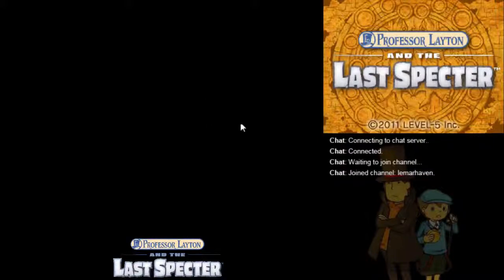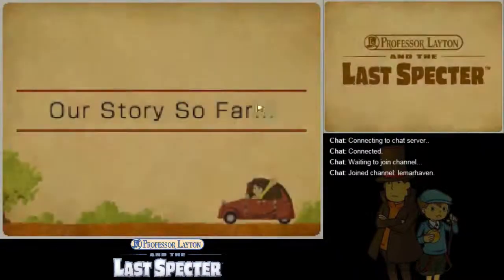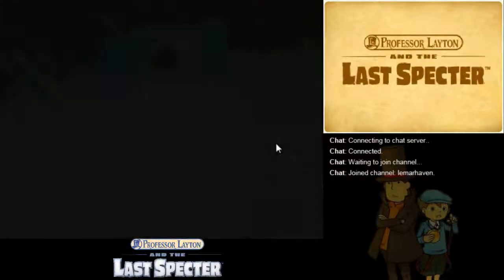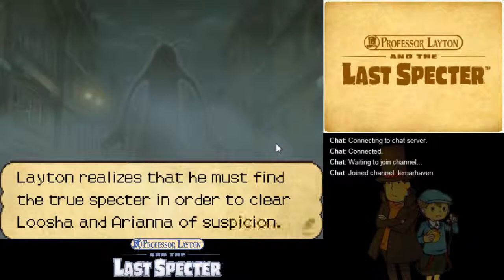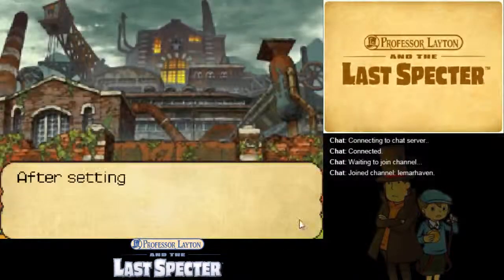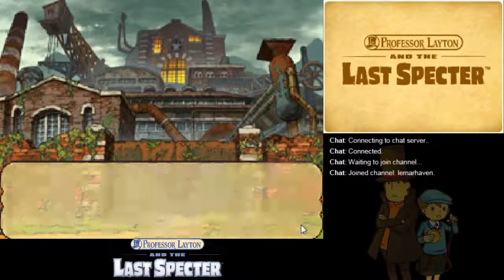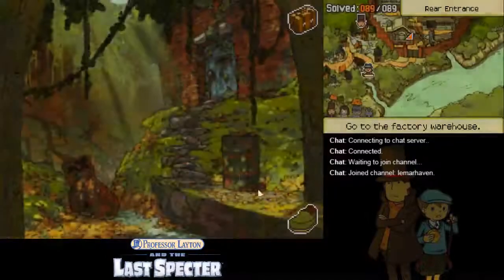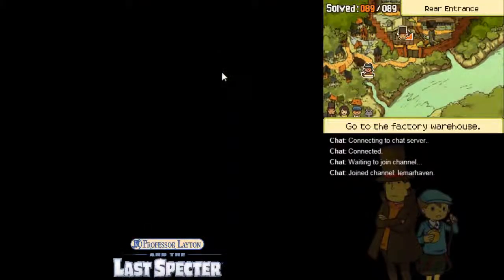Let's have the game recap exactly what happened last time, shall we? Our story so far. Layton realizes that he must find the true Specter in order to clear Lucia and Ariana of suspicion. After setting a trap, the group explores the abandoned factory where the Specter was last headed. And we were just on our way inside, through the rear entrance.